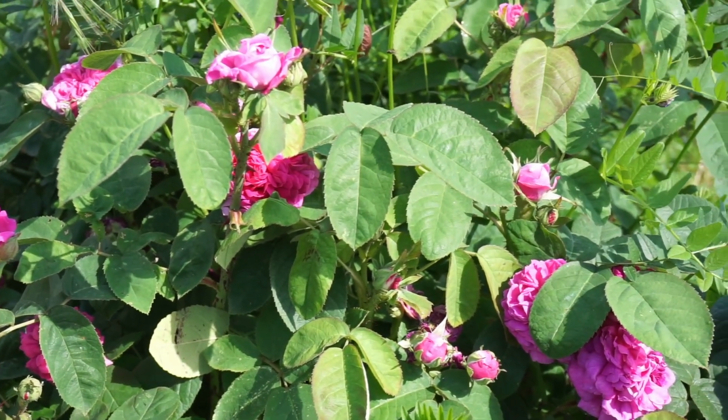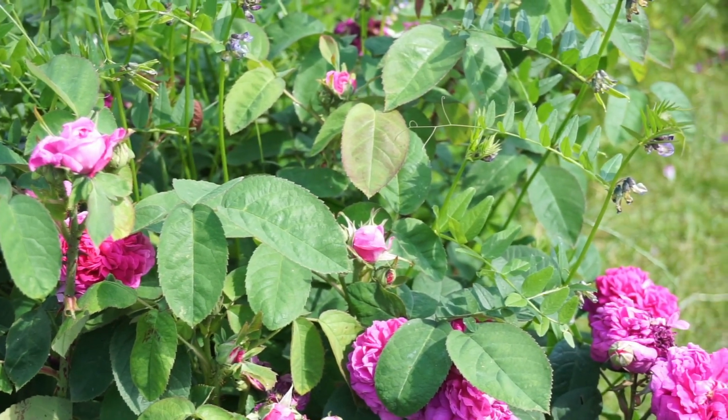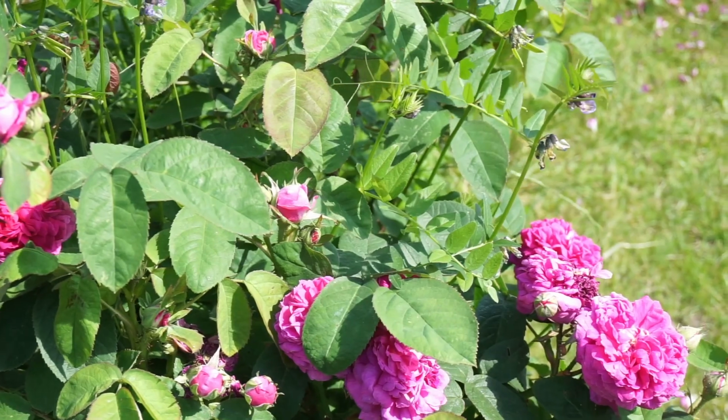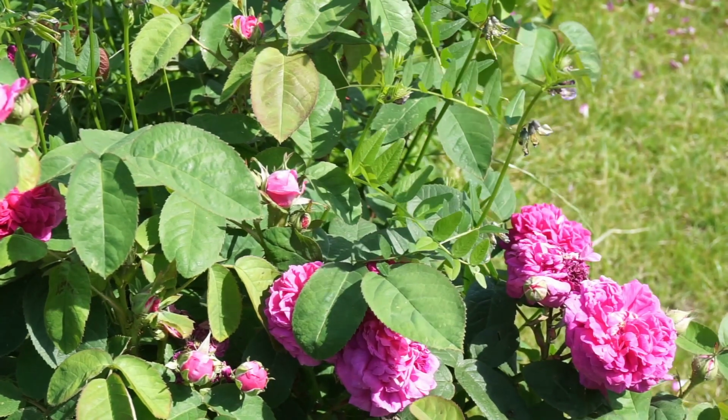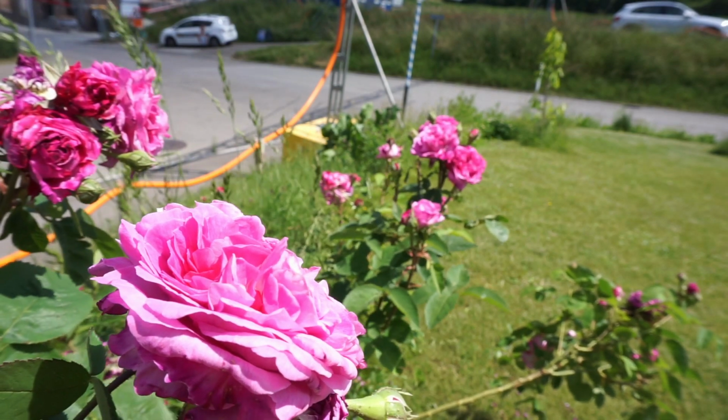These were the roses we had planted a couple of years back, and this year they are really thriving so well that they have branched out quite a bit and we have really a lot of roses. I really like the smell of these roses. They have such a nice smell.